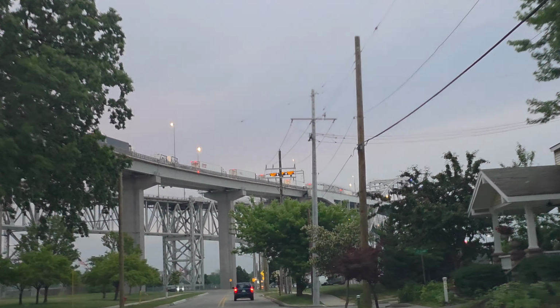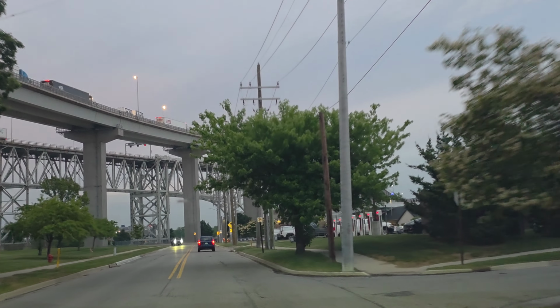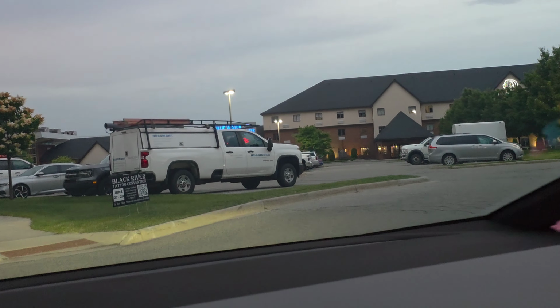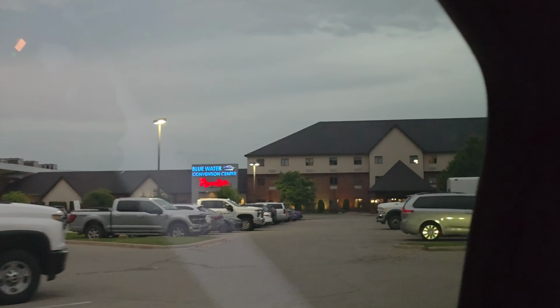You can see the bridge. Now your destination, one more charge stop before... Oh, it's right there. One more charge stop before we get into Canada. And we've been here last time if you watched my other videos of the trip to the 48 state capitals. You can see all the cars going into Canada.